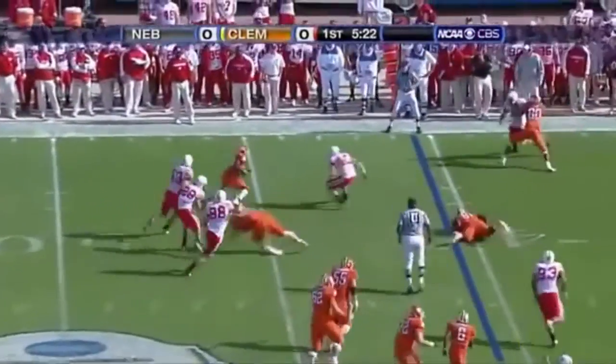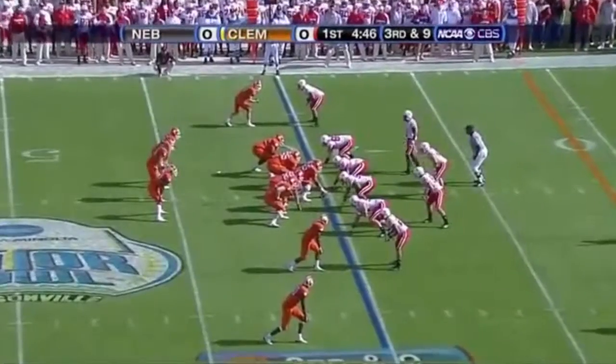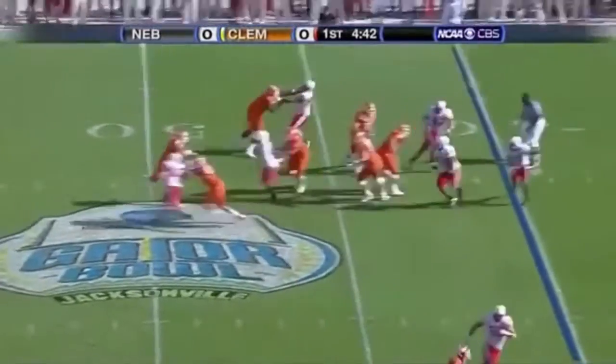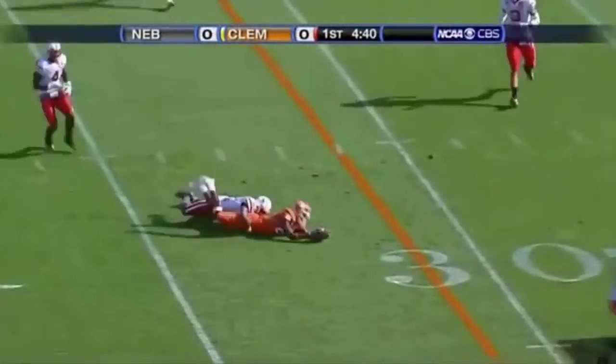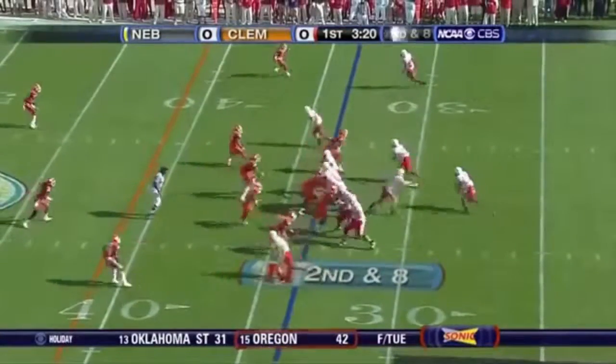Set up the screen. Far side is caught. Nebraska. Long snap count. 2-step drop. Fires a strike, and is caught, leans out trying to grab it. Closed down and made that tackle.